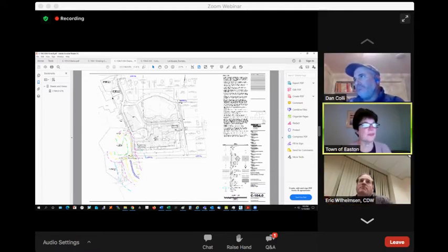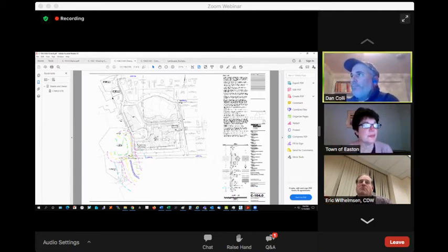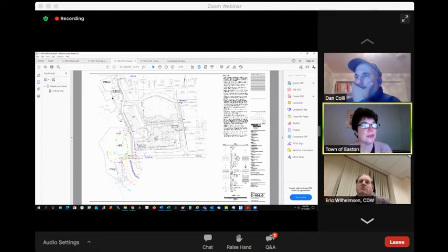Correct. I should note that the stormwater management system has been fully evaluated by Woodard and Kern, who have been in communication with Eric and his partners through most of the week. And they did give us a sign off today that the project as designed and as expected to be maintained will meet the Mass DEP stormwater standards, including the town's higher standard of 90% total suspended solids removed.